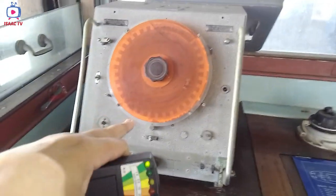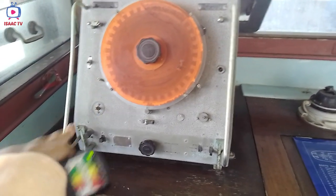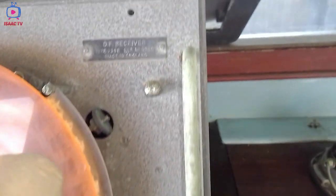If any of you guys know what that is, let me know in the comments below. A DF receiver.